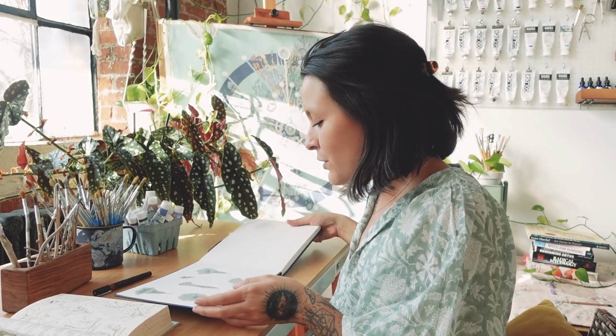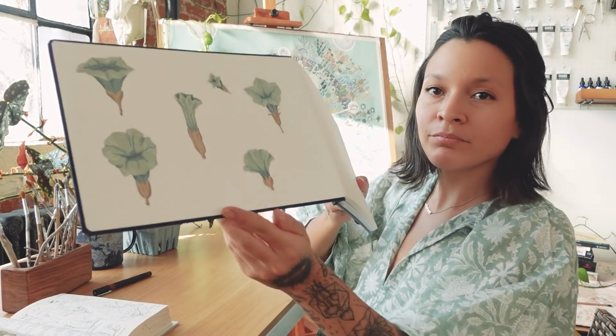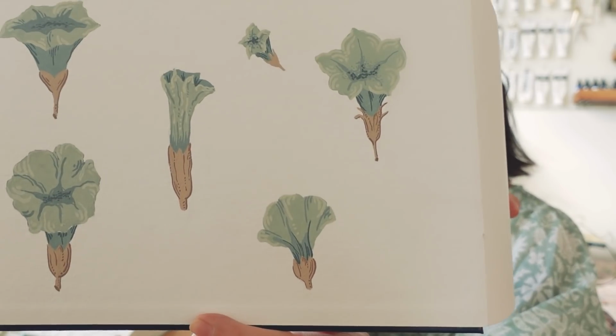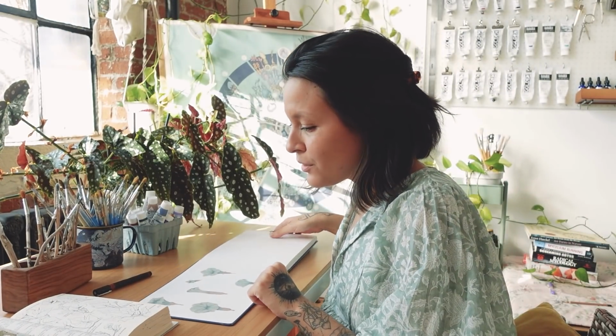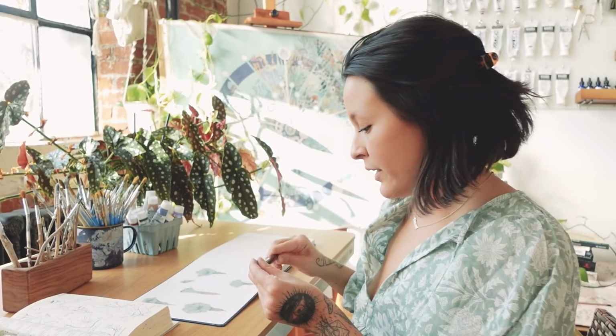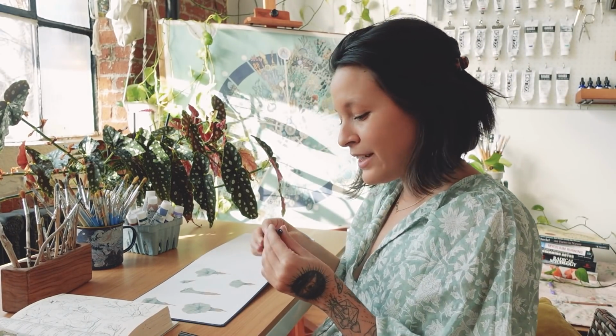And now that I have all the gouache and watercolor drawn, painted, I am going to go ahead and add some line work with my black ink pen. This is a Rotring 0.1. It's my favorite pen ever, if you have not seen my work before. I use these all the time for my line work.